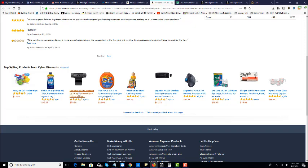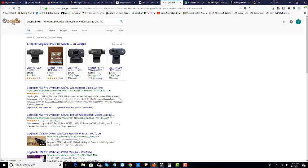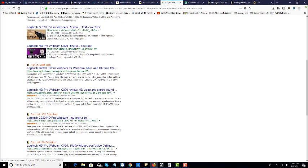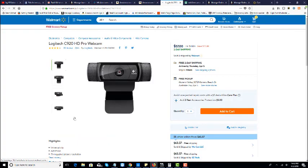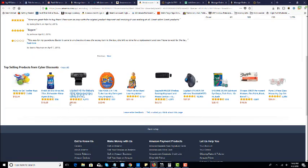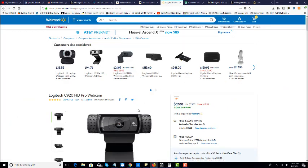So for example, this Logitech, right click and search on Google. So search it, and it's mostly Walmart. There you go, our favorite store. So it's only 57, see? Its price is 90. Wow. That's a good one. And its rank is 9175, which is good. So according to this, we can list it. Since 90 plus 30, wow.